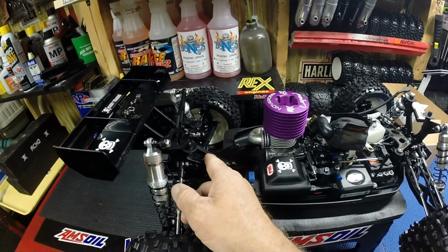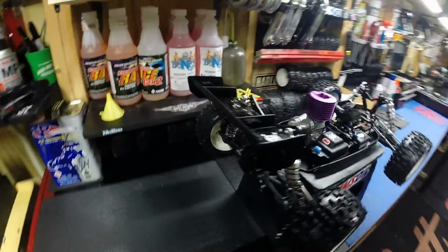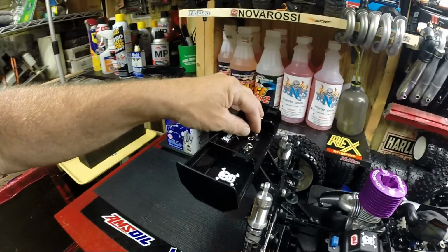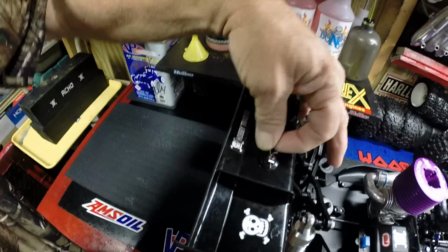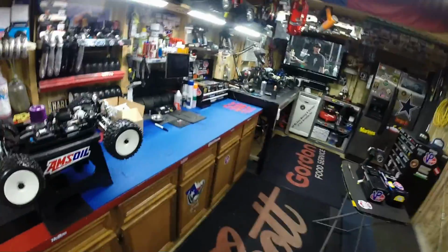I still haven't got my King Heads rear chassis brace, but I'll probably order that tomorrow. And then my latest upgrade on it was the Gen 2 wing mount, which gives you the ability to either screw down your wing or use these locking clips. First time I ever seen these locking clips. They're pretty cool. So those are my whips, guys.